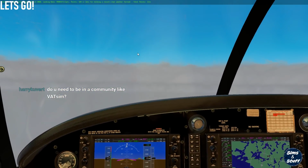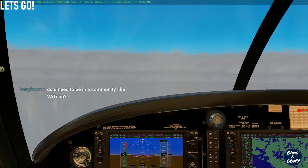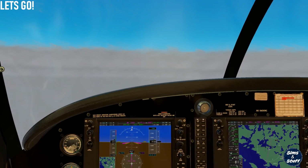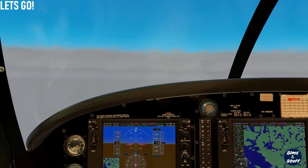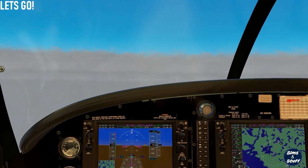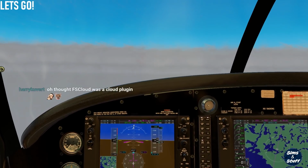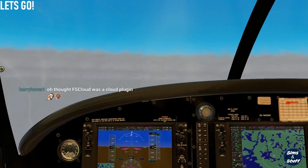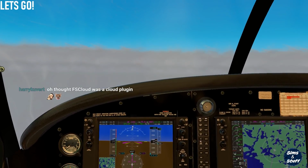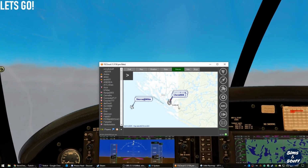Do you need to be in a community like Ratsim? What, for FSCloud? No. Down to just under 2,000 feet out of the clouds. That's pretty low. How high is the terrain around here then? Well, I'm hoping not that high. I've got my terrain warning on and it hasn't shouted at me yet, so it should be good. Okay, let me descend to 2,000, and landing off at 1,800. No, FSCloud, the multiplayer plugin. This thing. That's FSCloud. It shows where we all are, and then this is the bit that links us all together.